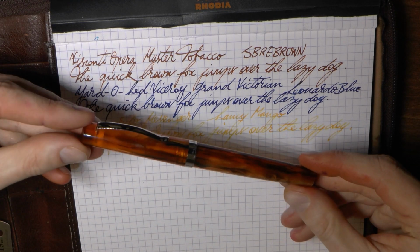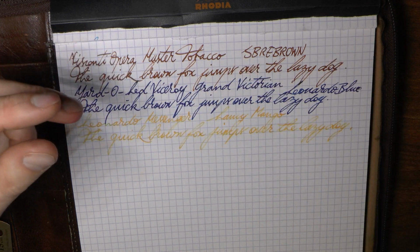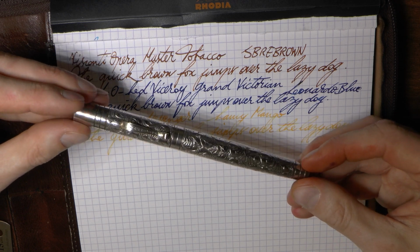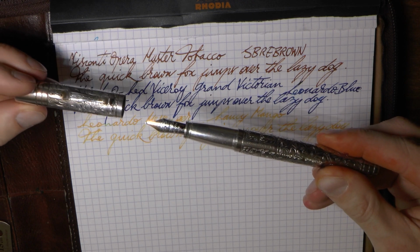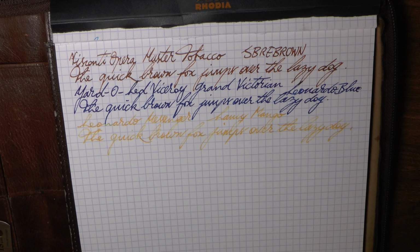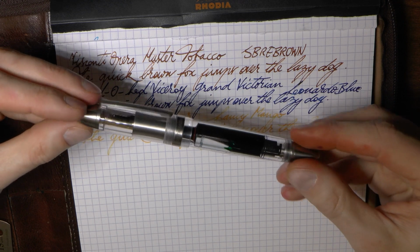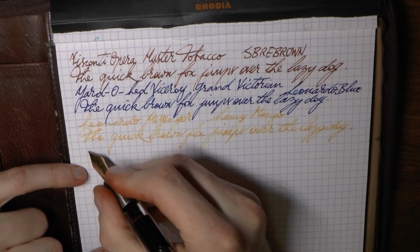So here we have this pen up close. Very nice writer. The nib has a little bit of feedback. I haven't shown you this up close, have I? So the beautiful work, hand hammered in the UK. Very, very pretty pen. I absolutely love it. Sorry, I'll try to remember to show you the close-ups. What else? Well, then we have the Conid King Size bulk filler.